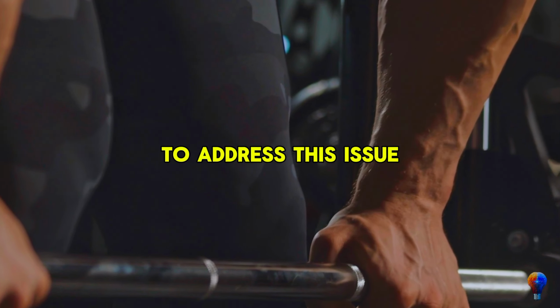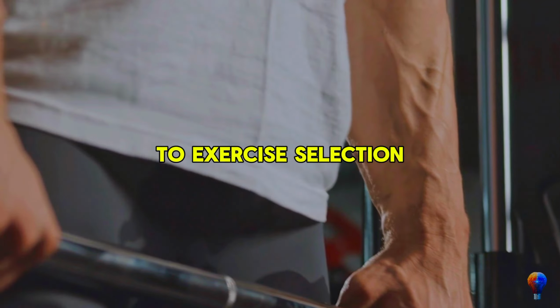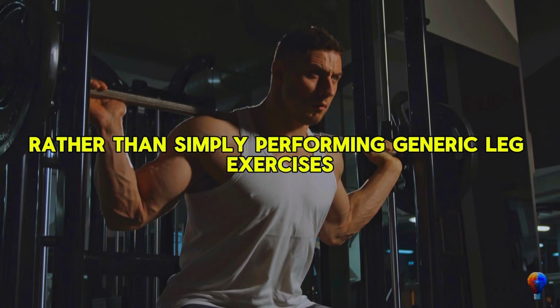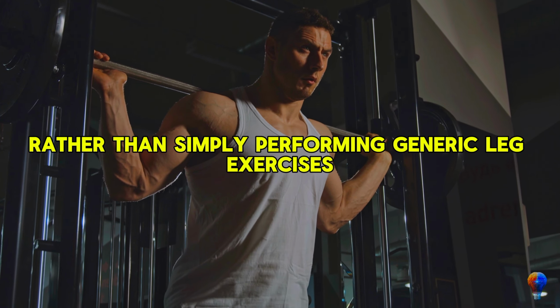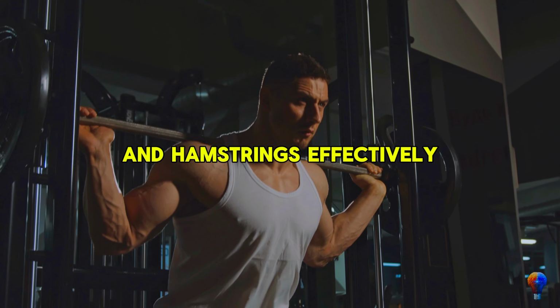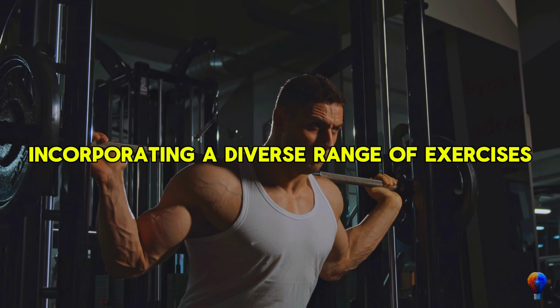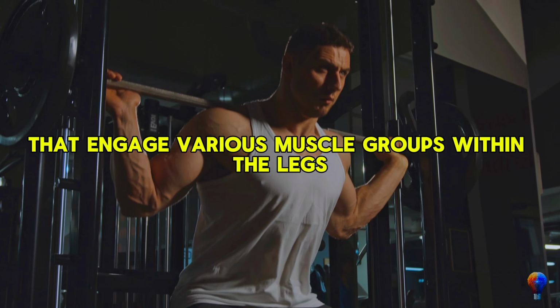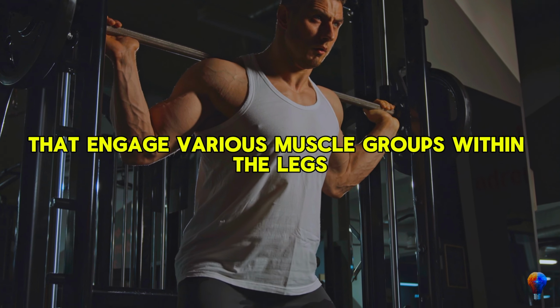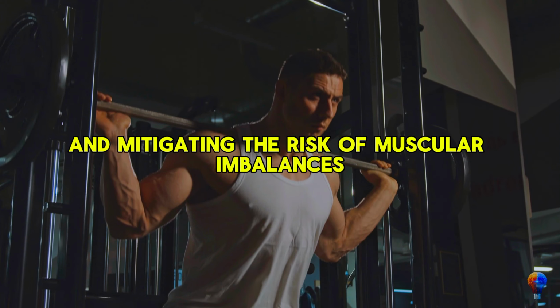To address this issue, it's crucial to adopt a more strategic approach to exercise selection. Rather than simply performing generic leg exercises, prioritize movements that target both the quadriceps and hamstrings effectively. This entails incorporating a diverse range of exercises that engage various muscle groups within the legs, thereby promoting balanced development and mitigating the risk of muscular imbalances.